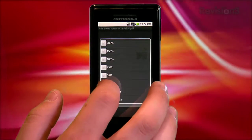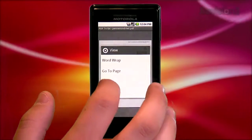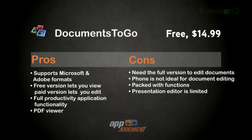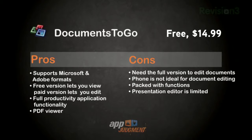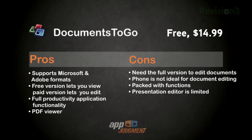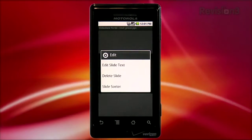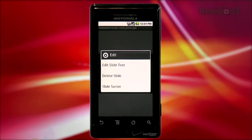But there are some drawbacks to the application. Like you need to pay $15 to be able to edit it once you have the Pro version. You'll find quickly, as I did, that the phone isn't the ideal device for word processing. There's a ton of functionality packed into a small space, so finding the tool you need may be tricky. And the presentation editor is limited to text and sorting slides with no image or style support, unfortunately.